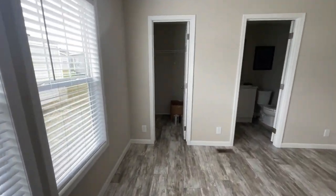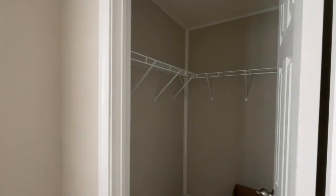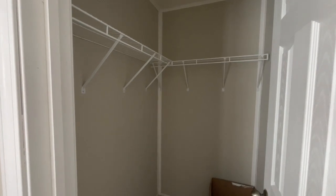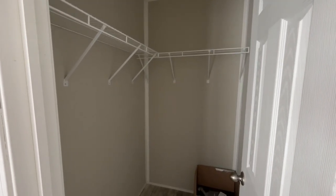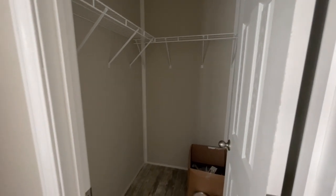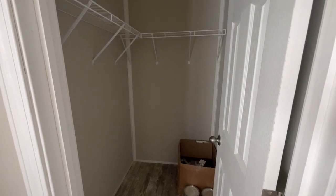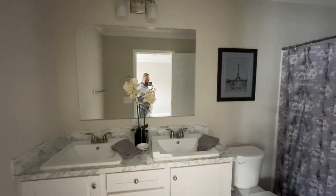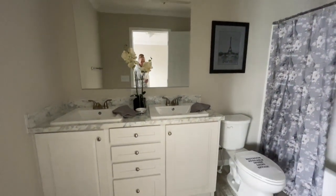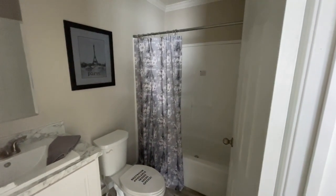I haven't seen a home yet at this facility where the master closet is inside the bathroom. I don't know if that's something that they do on purpose or it's just the homes that they have right now. But this is separate and I love it. You got your master closet here, and then next to it, you've got your master bath. This master bath has double sinks, drawer and cabinet space, and you got your tub shower combo over there.